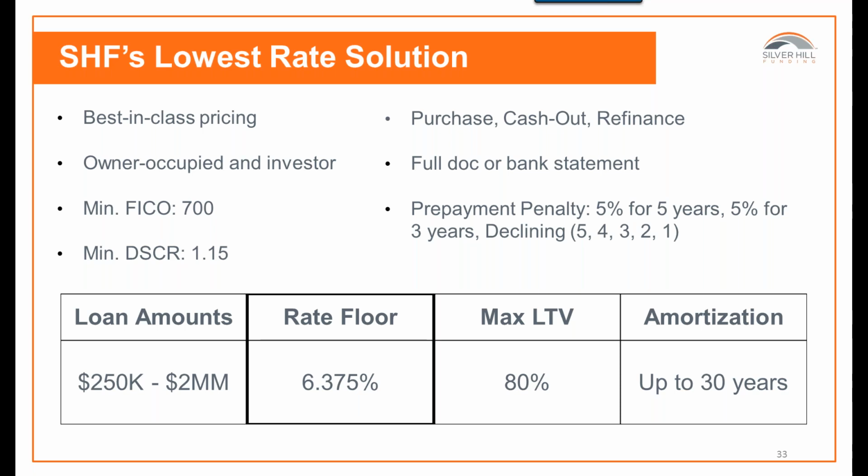And then another thing I want to mention is the minimum debt service, which is 1.15. Typically at banks, you see 1.2, 1.3, 1.35 or higher. Our minimum debt service is lower, and that's why we're able to do a lot of the deals that the banks can't do.